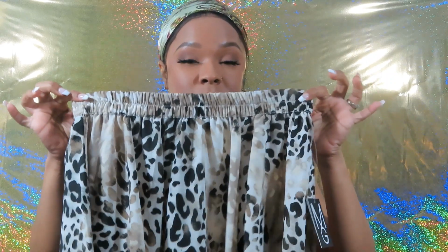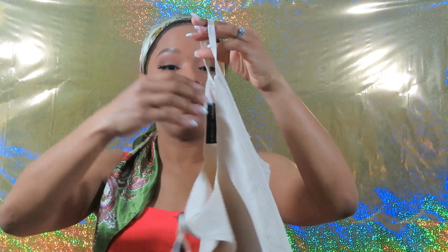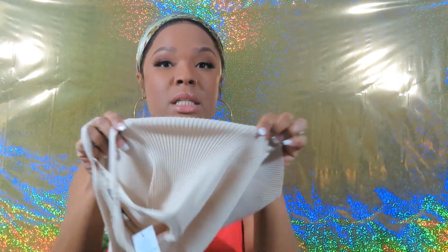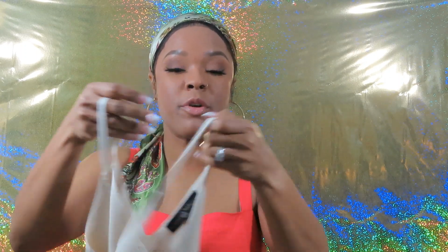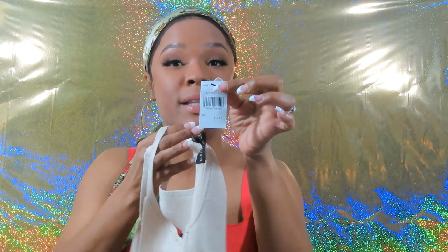But anyway, yeah, so I got this maxi skirt, leopard print. I'll show you what I got to go with it. It's a plain spaghetti strap top, and it's sort of cropped, but I got it in a medium so it can be a little bit longer. And it's in a cream beige color, and it is a knit, so it's stretchy, comfortable, perfect for spring. I got this in a size medium, like I said, and this was $10.97.